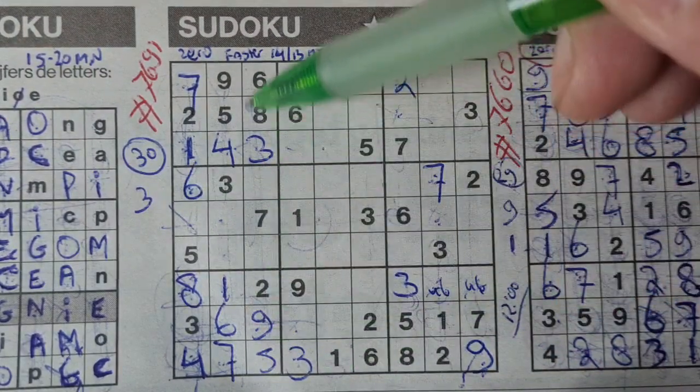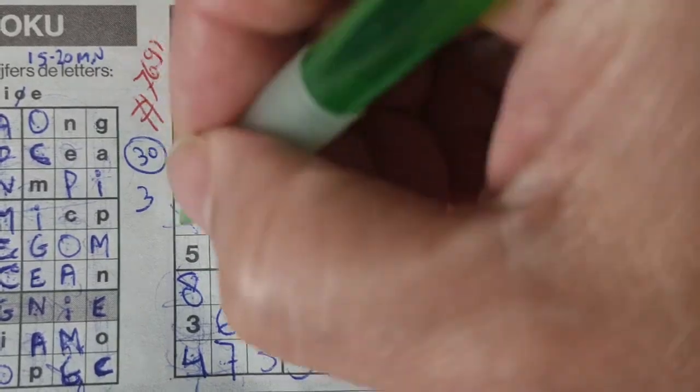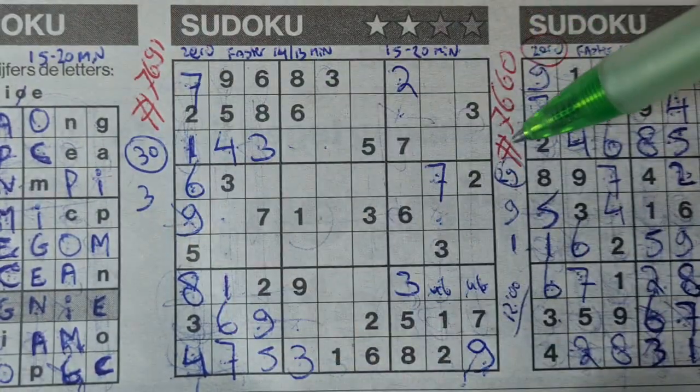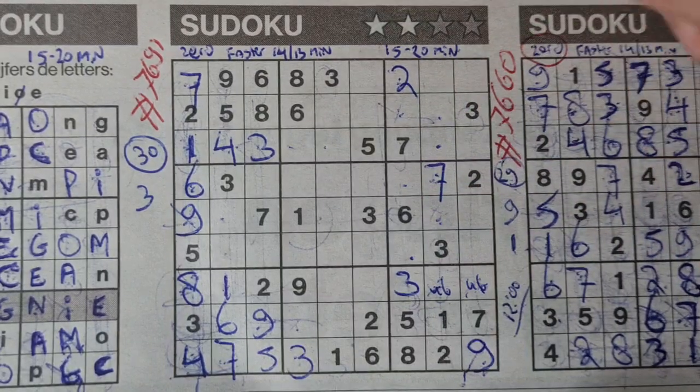The 9 in this column, third column, 9 in the second column. So the first column, the only place left for the 9 should be there. Okay, 9.